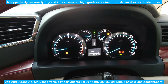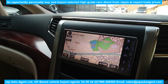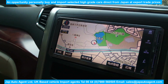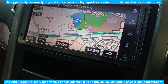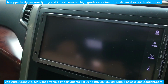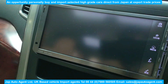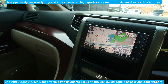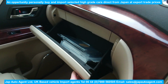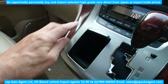And all the warning lights are off. And you've got a rear camera. And you've also got a little switch here. Gives you front views, left and right, and the side, the blind corner on the near side. So you have various cameras to help you. Plus you have sonar parking assist as well. There's all the car manuals and absolutely zero evidence of the car being smoked in.